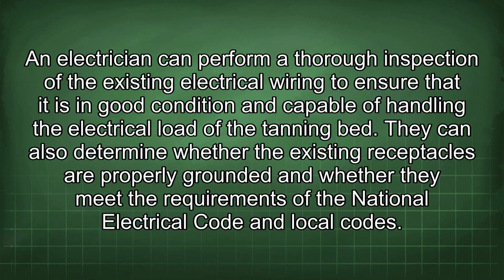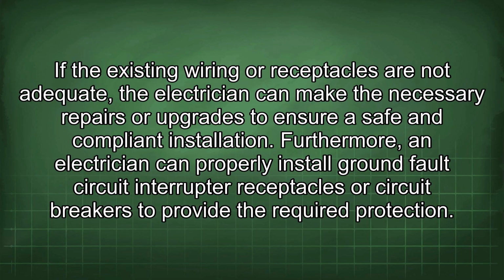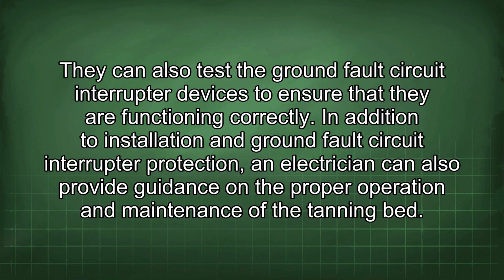They can also determine whether the existing receptacles are properly grounded and whether they meet the requirements of the National Electrical Code and local codes. If the existing wiring or receptacles are not adequate, the electrician can make the necessary repairs or upgrades to ensure a safe and compliant installation. Furthermore, an electrician can properly install ground fault circuit interrupter receptacles or circuit breakers to provide the required protection. They can also test the ground fault circuit interrupter devices to ensure that they are functioning correctly.